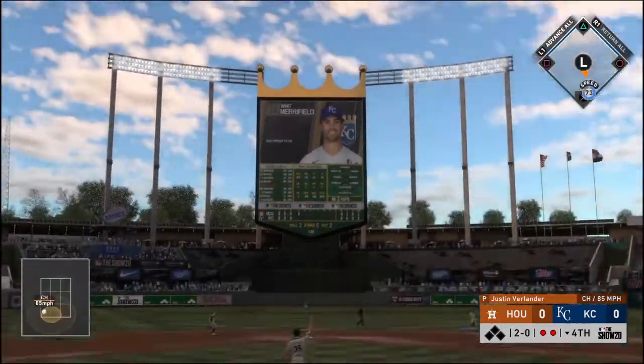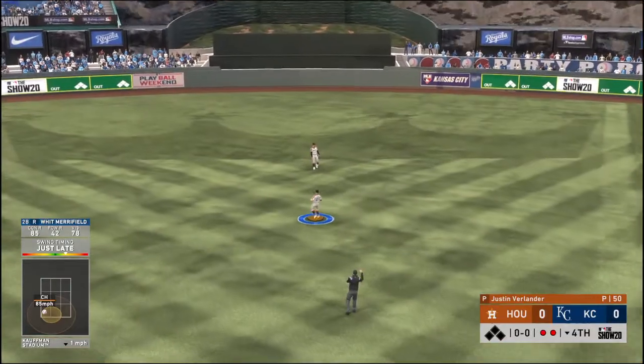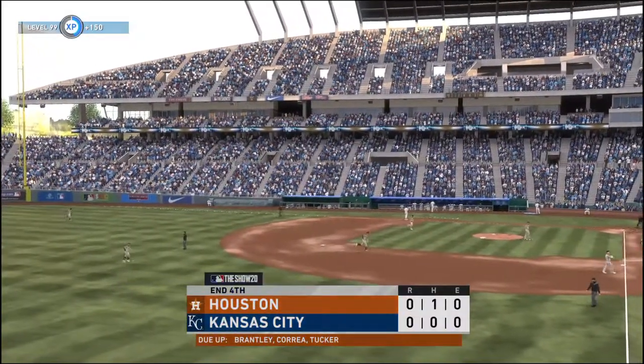High in the air and drifting out to shallow center. Altuve onto the grass. He's got it. A great running play, and that'll retire the side.